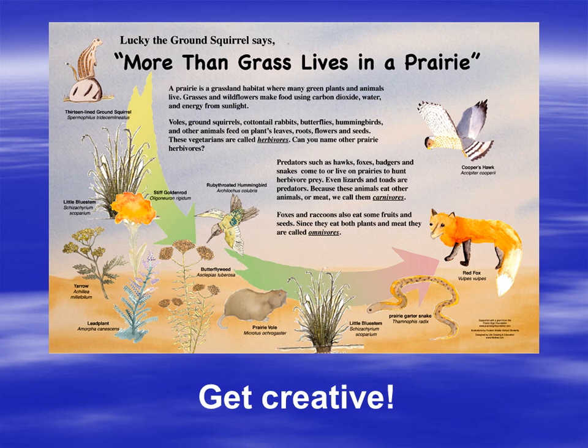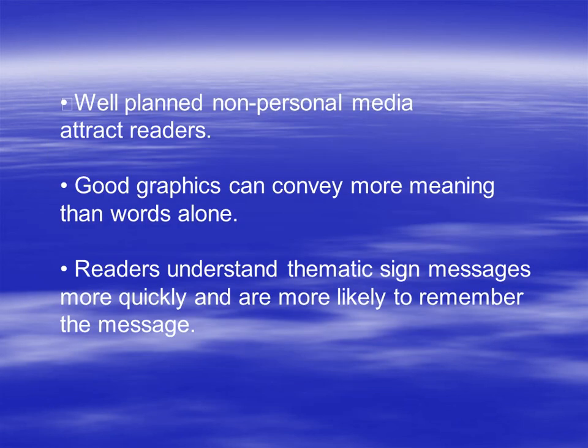Or just be creative. Look at all that artwork. You may recognize some of the animals or plants. Fourth graders painted them all. And it got incorporated into a sign, which then goes to show the food web. So you could get the community involved or get locals involved.